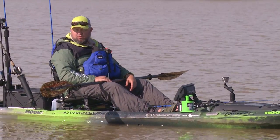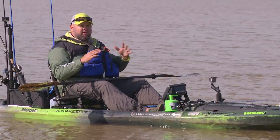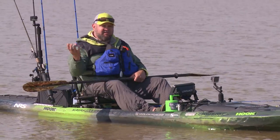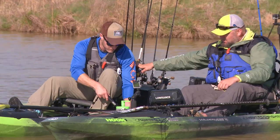And so we're gonna work this bank and see if we can find some cover, some structural changes, and find where the fish are relating. But this east side, even though it's not the side getting the most sun right out of the gate, is getting that warmer water blown over to it. And those fish are right there.